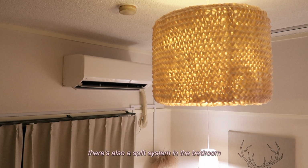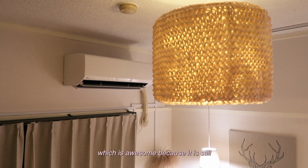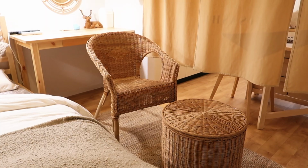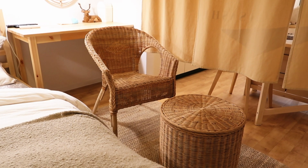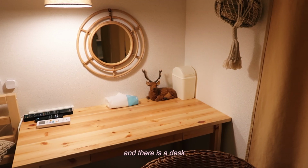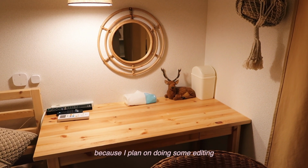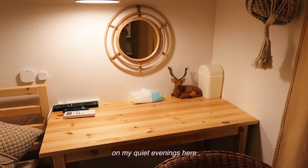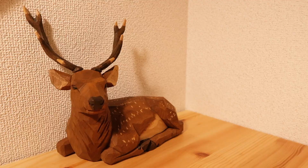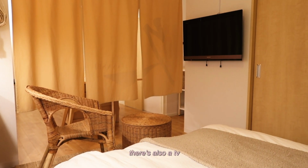There's also a split system in the bedroom, which is awesome because it is still in like the high 20s, early 30s here in Japan. And there is a desk, which is perfect because I plan on doing some editing on my quiet evenings here. Plus, I can do my makeup here. On the back wall of the bedroom, there's also a TV.